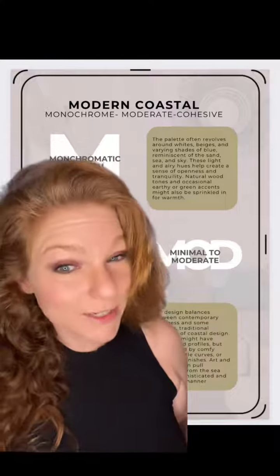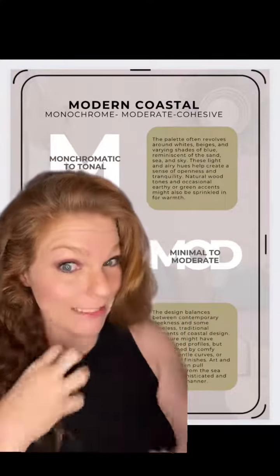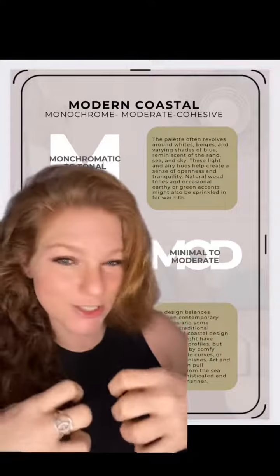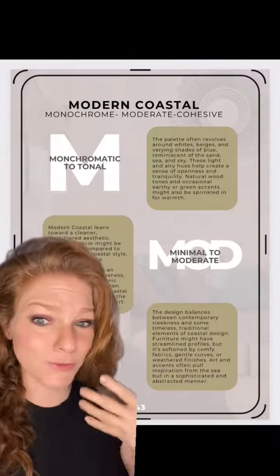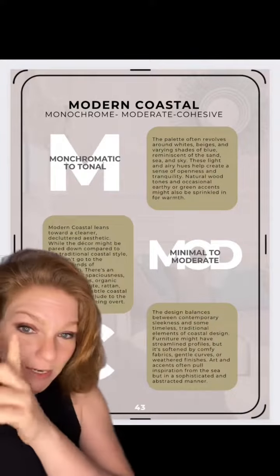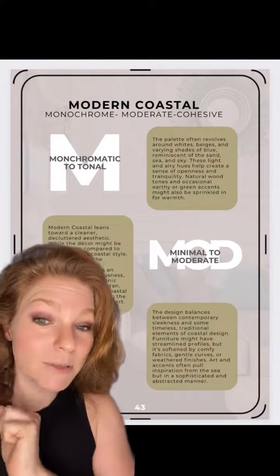So if you take the quiz and you don't particularly love the style that I have linked to that type, the type and the style don't necessarily just go together. There's other styles that go with that type. Like modern coastal, that has a lot of sea-like themes, so if you don't like the sea, you might not like coastal, but maybe you do, and it goes with monochromatic or tonal types, also minimal to moderate types.